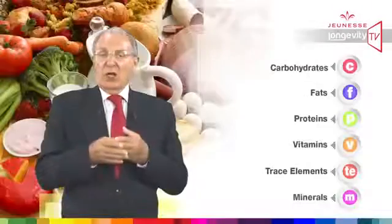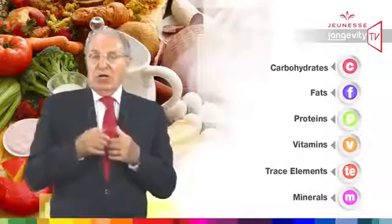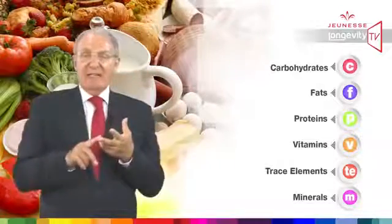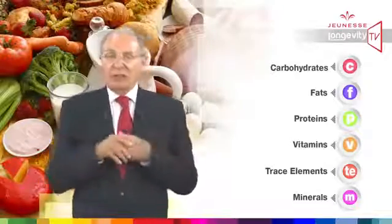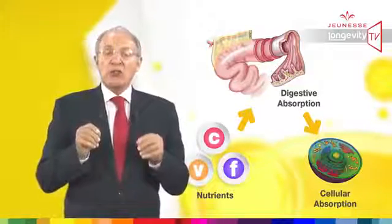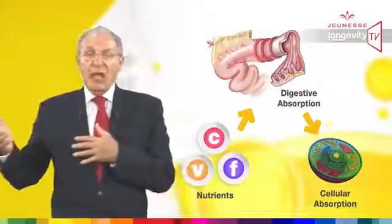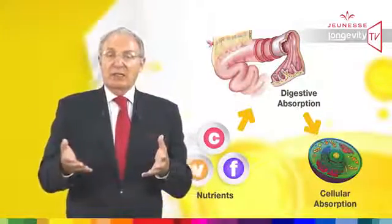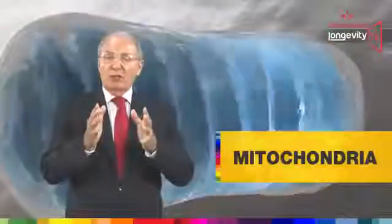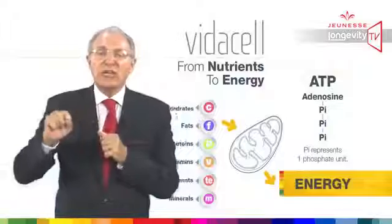To understand how mitochondria can produce energy, let's start from the beginning. The food we eat. When we eat or drink, food is digested and broken down into nutrients, which are protein, carbohydrate, fat, vitamins, minerals, and trace elements. Those nutrients are the only ones authorized to cross the intestinal barrier. They are absorbed, go through the blood flow, and reach the final target, the cell. Within the cell, they are directed to the mitochondria, the powerhouse of the cell. This is where the nutrients are converted into energy.